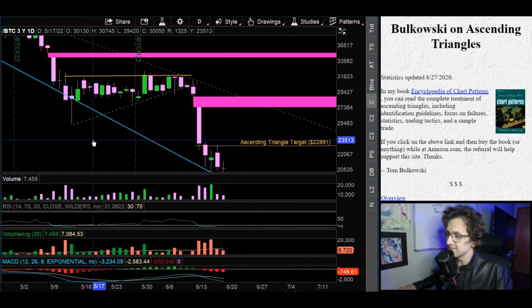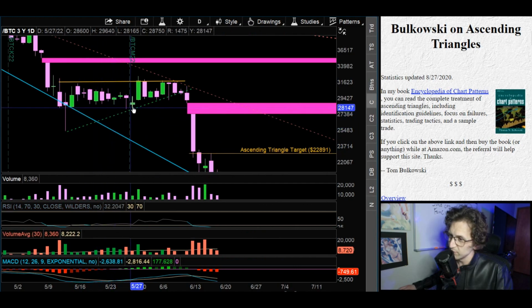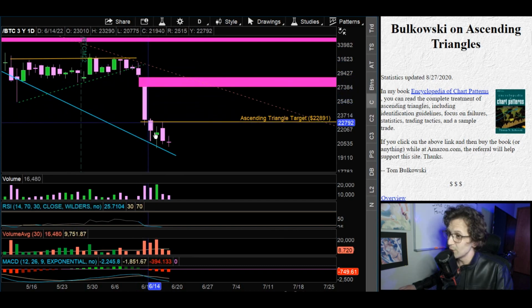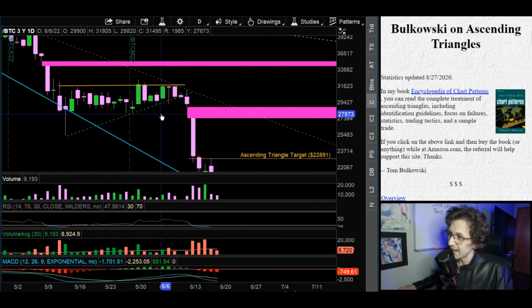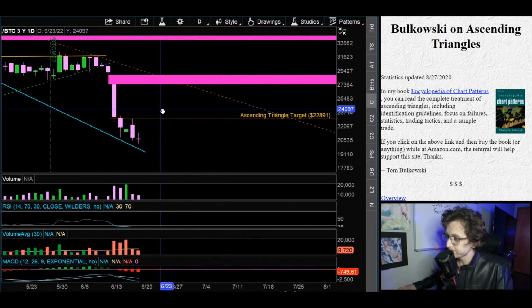So the first one that I identified just right off the bat, it was easy to find, was this ascending triangle. And there's a corrective uptrend through here that you can see with this green dashed line, and when this corrective uptrend broke, the price dove down. And there are a couple of gaps on either side of this pattern, which is probably a good omen that the price is going to come bouncing back up.